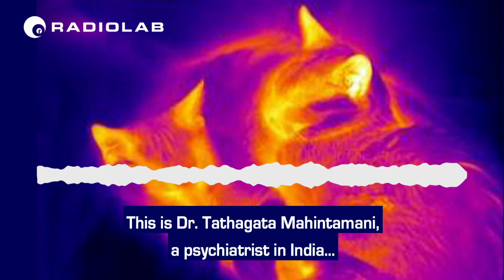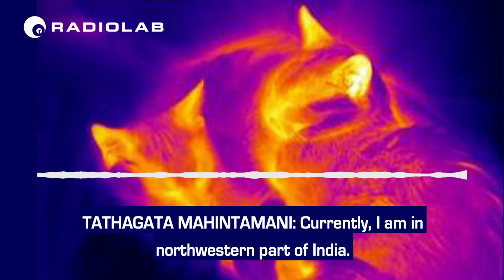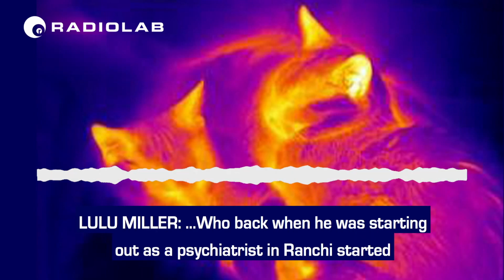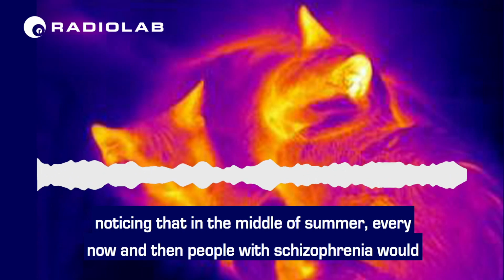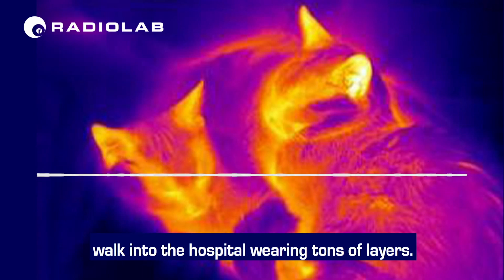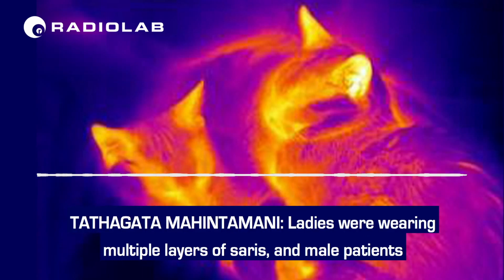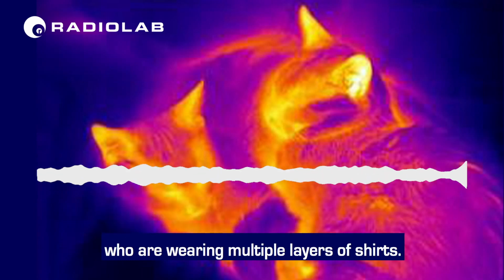Tathagata Mahintamani, a psychiatrist in India. Currently, I am in northwestern part of India. Who, back when he was starting out as a psychiatrist in Ranchi, started noticing that in the middle of summer, every now and then, people with schizophrenia would walk into the hospital wearing tons of layers. Ladies who are wearing multiple layers of saris and male patients who are wearing multiple layers of shirts.